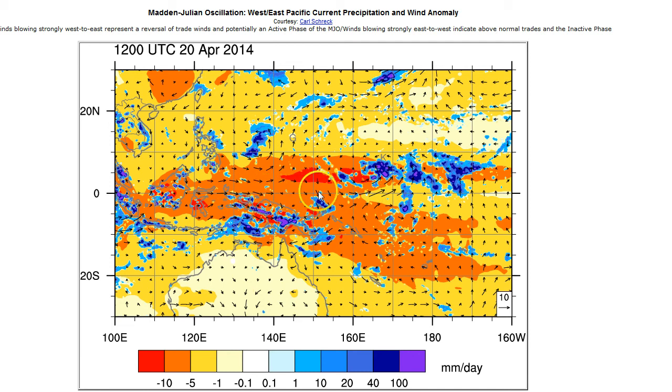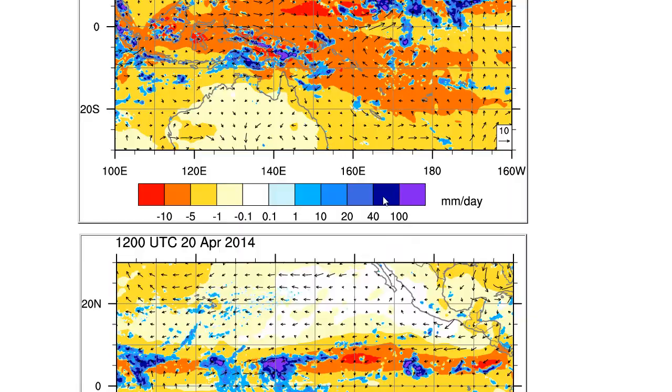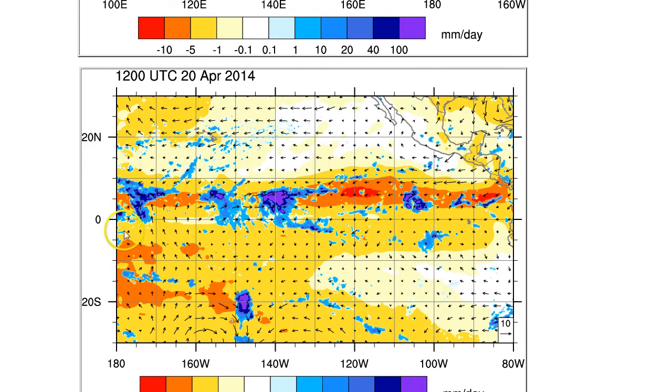This previously was strong enough to be classified as a minimal westerly wind burst. It's still westerly, certainly no easterly anomalies. This is all indicative of the active phase of the MJO. As you go from the date line on east, a little pocket of westerly anomalies, but otherwise pretty much neutral.